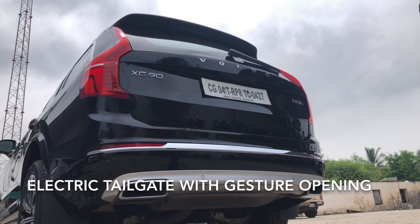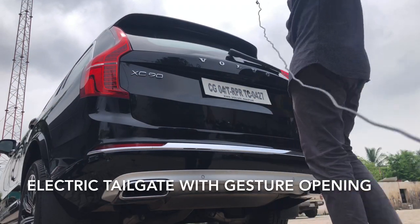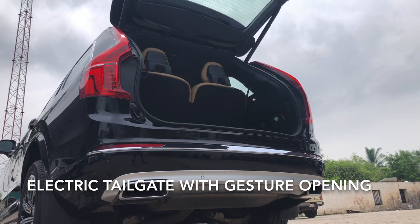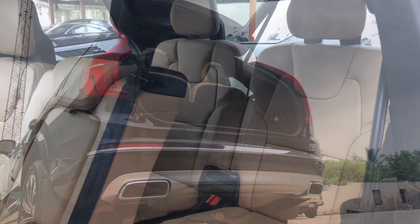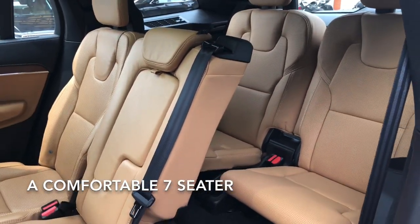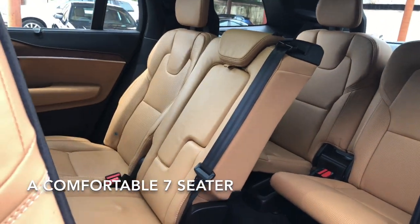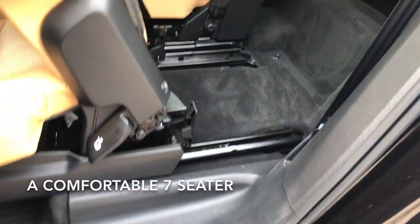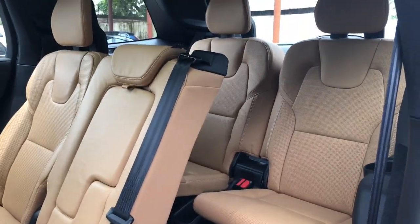To open the boot, you just have to wave your leg down here and the boot will open itself. This is a very helpful touch when you have a lot of luggage in your hand. This is the optional 7-seater version of the car, and the last two seats are adequate to make two children sit comfortably for a long journey. And getting inside is also very easy.